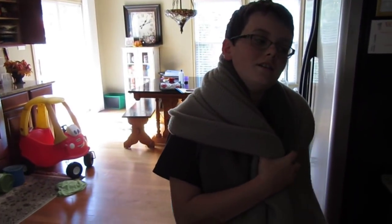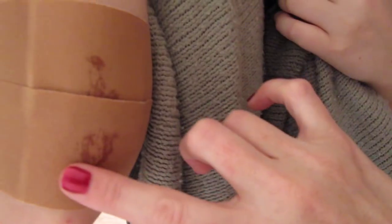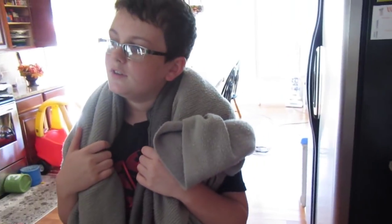He's been walking around with this around his neck. We've already doctored his arm. Let's see your arm. Oh, looks like our cream is kind of coming through. And rub some aspirin cream on his neck because he's got a very sore neck. But he's a trooper. He's trooping right through, and he's going to get his schoolwork done today.